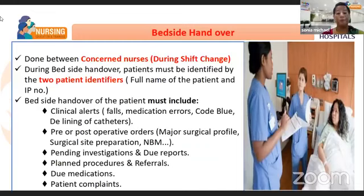But before this, do remember, any bedside handover needs the following formalities: the patient should be identified by two identifiers, that is the full name of the patient and the IP number. But not only the identifiers, what is to be included whenever there's a bedside handover? There are a few factors which I'll define. One is the clinical alert. Clinical alert is nothing but how you assess your patient, whether your patient is prone to a fall, whether there are any medication errors or missed doses from the previous shift, or any catheter which has been delined, or any medications or any complaints of the patients that could not be addressed, which can be identified during a bedside handover.